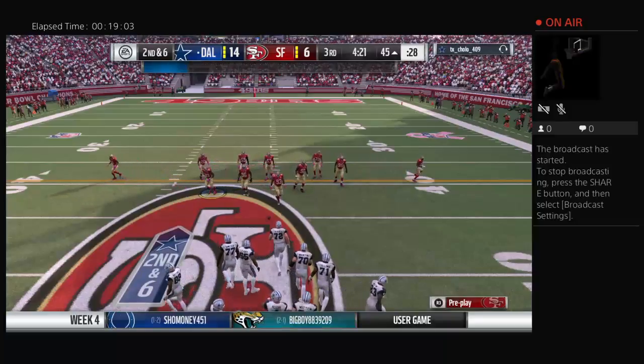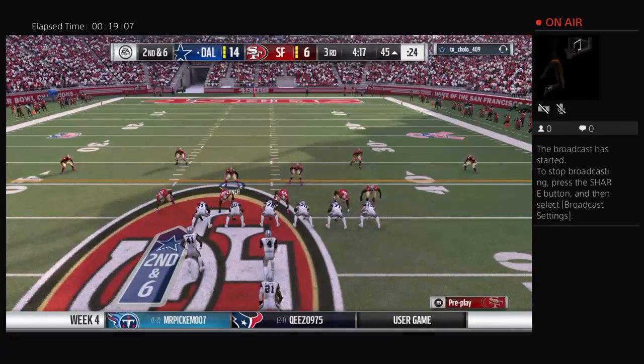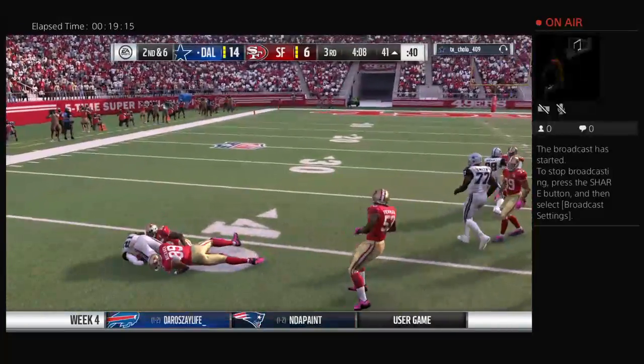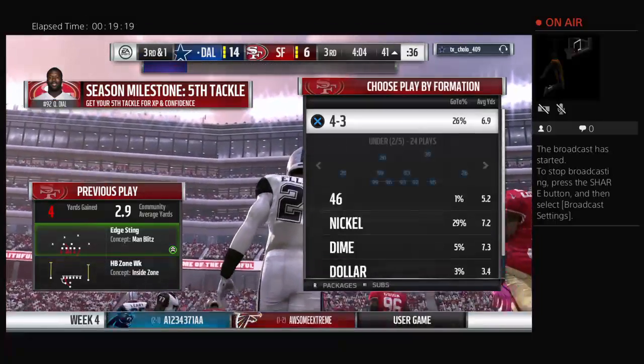See if they stay on the ground for 2nd down. Another pistol look here. 10th carry now for Elliott, and he's going to fight his way forward here for a modest gain. Defensively, Jimmy Ward in on the stop.